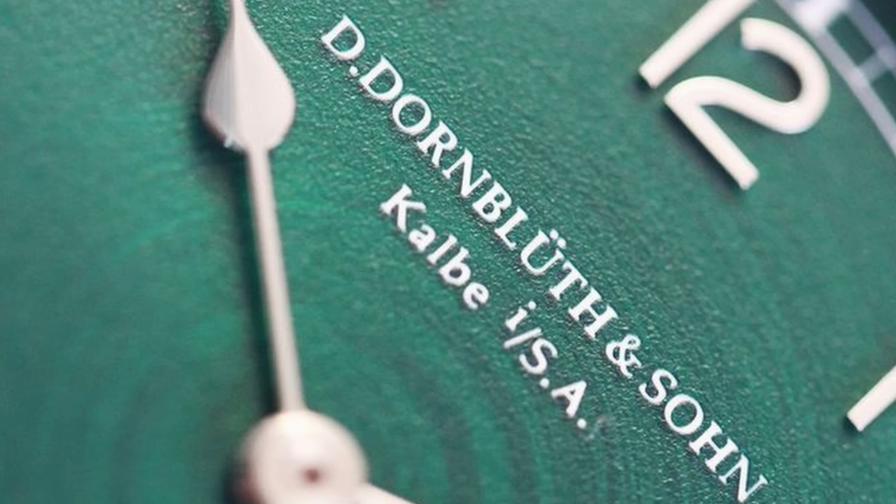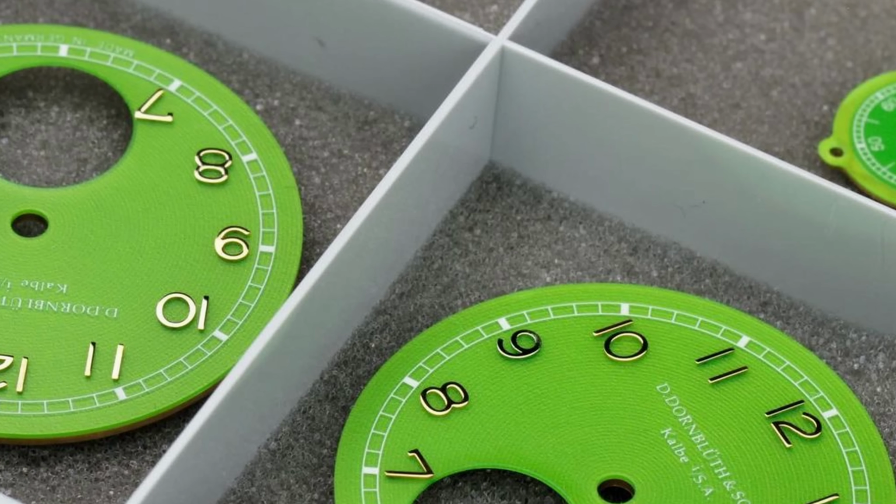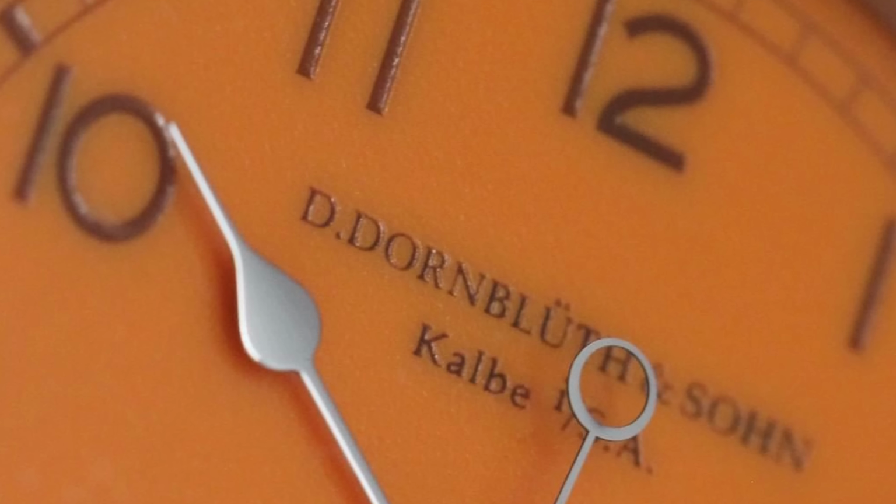The grained sterling silver dial can be customized in a whole number of ways, allowing the choice of printed or applied markers, heat-blued hands, engraved markings, and even ceramic dials. The only limit is a series of different options available in the catalogue.